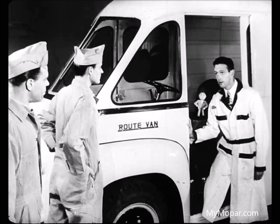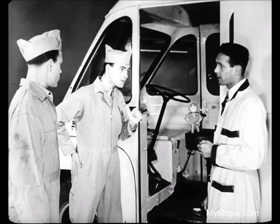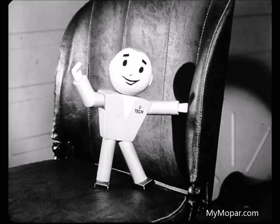It's brand new. It's the Dodge Ralph van. You mean we've got one of those door-to-door delivery trucks? Yes, but this van has all the features delivery men all over the country have been looking for. Yep, it's brand new, all right. And wait till you fellas get a look at some of its new mechanical features.